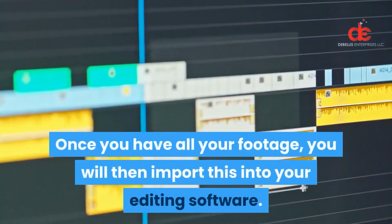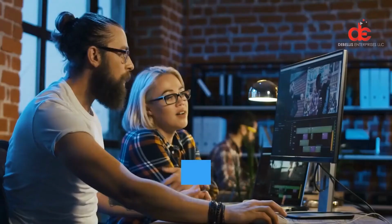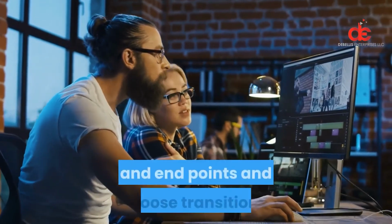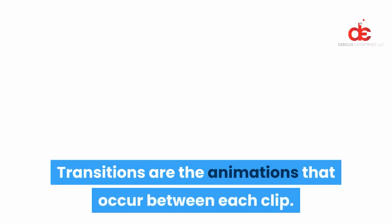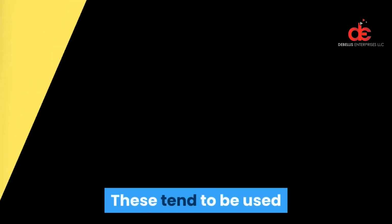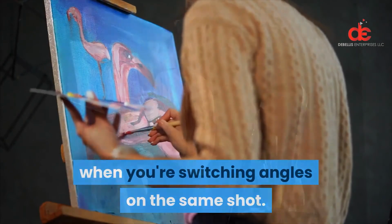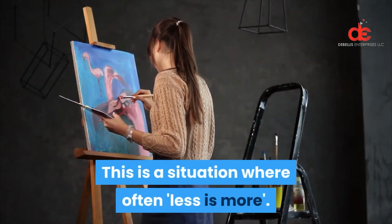Once you have all your footage, you will then import this into your editing software. From there, you can drag and drop each file into your timeline where you'll be able to set the start and end points and choose transitions. Transitions are the animations that occur between each clip. These tend to be used when you are changing from one scene to another, not when you're switching angles on the same shot. This is a situation where often less is more.